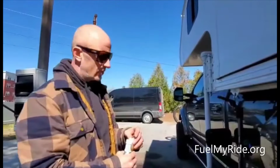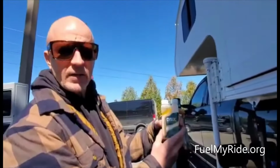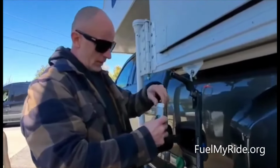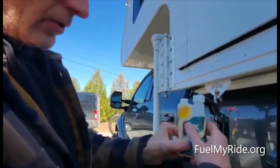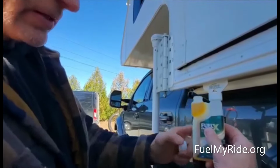So we're taking this truck on a trip this weekend to New Jersey. I'm gonna put some Fuel Factor X. So this is a 48 gallon tank. So 1/4 ounce treats 20 gallons. So you wanna fill that, that's halfway. So you wanna fill that all the way up to the top to treat this 48 gallon tank.